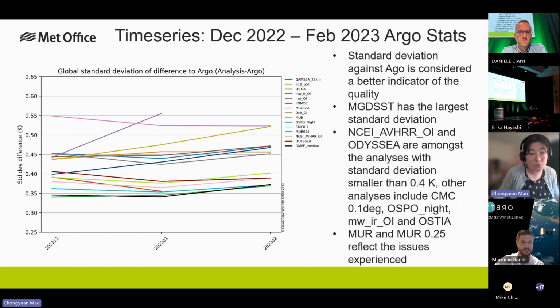And this is what I meant when I said the Mur seems to be doing something, like it just keeps increasing from December to February. So I think there is something, as they are not usually this high. So I think probably there is a problem being experienced in these two analyses.